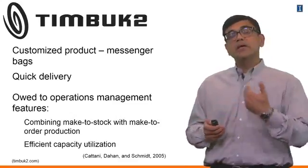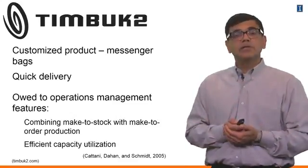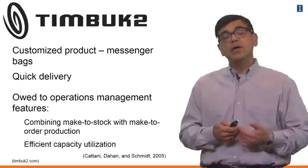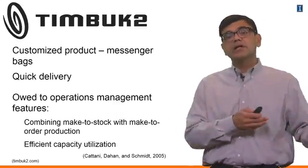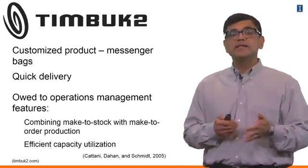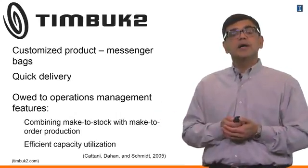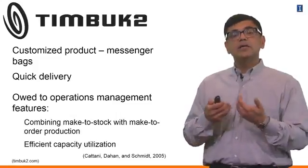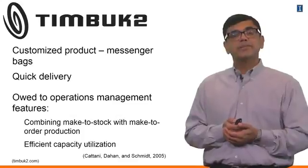Make-to-order means you make it based on when you receive the order from the customer. Now, that helps with keeping inventory costs low, but it can take a long time if you're starting right from scratch to make the bag for the customer. So what they've done is they've combined these two types of processes, the make-to-stock and the make-to-order, in giving you a short turnaround time.